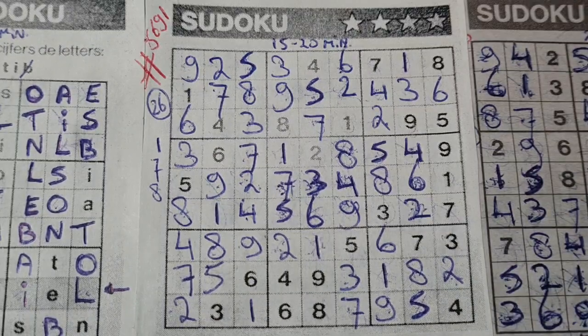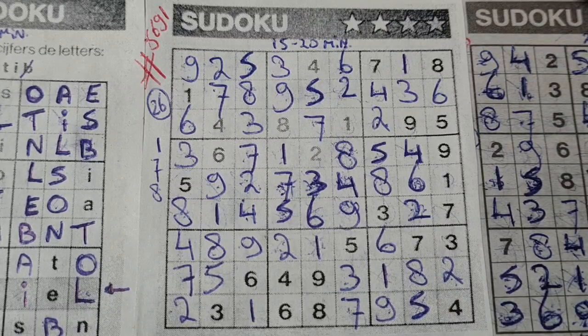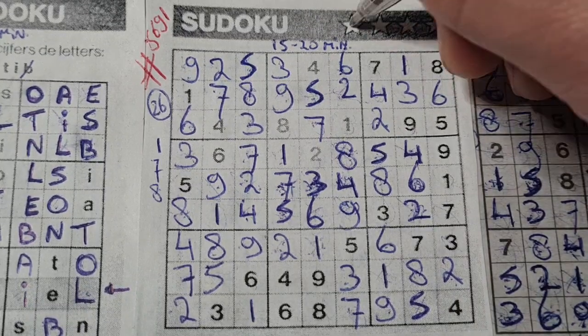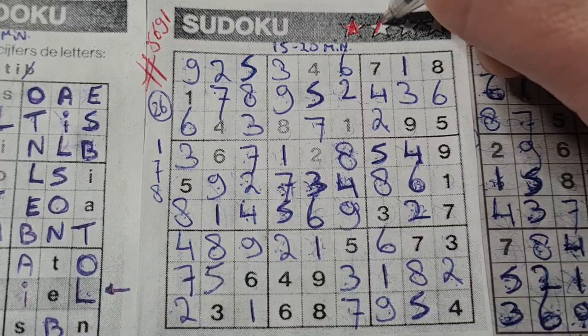Told you, need 15 to 20 minutes to solve a 2 stars Sudoku. It's definitely a 2 stars, and I like this one. Yes, I really do.